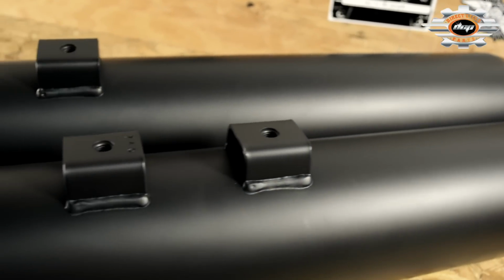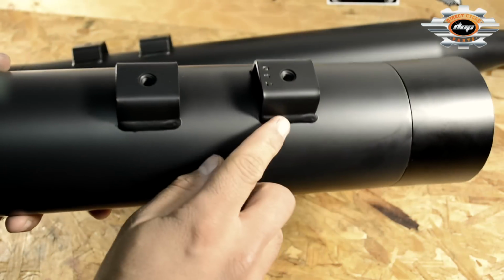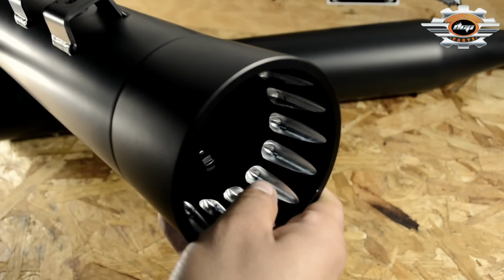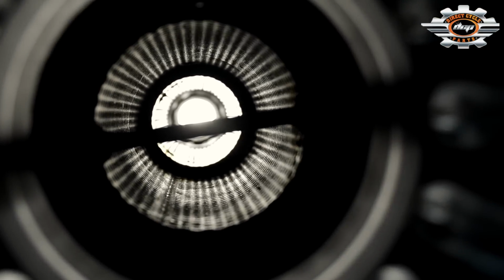Zooming in close, we see a beautiful black ceramic high temp coating. Towards the end of the muffler, we see quality welds on the mounting points, and on the end caps, gorgeous deep contrast cut flutes. Now the muffler's deep and throaty sound comes from the three-step baffle right here. Take a listen.